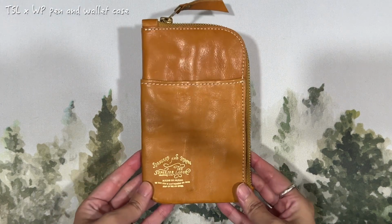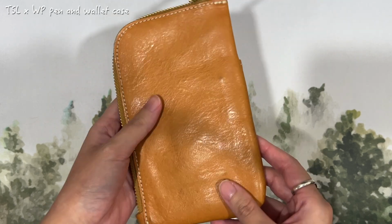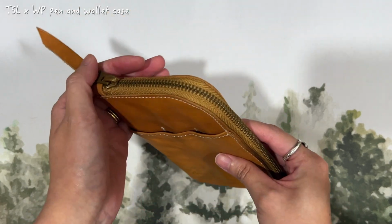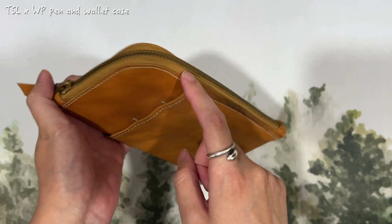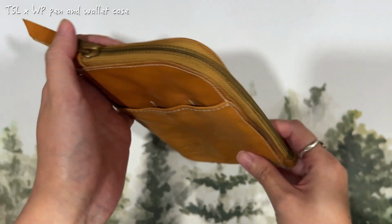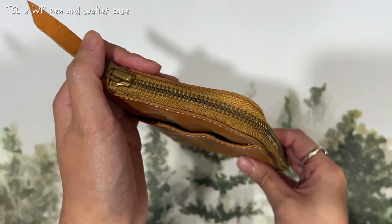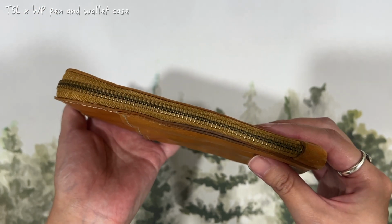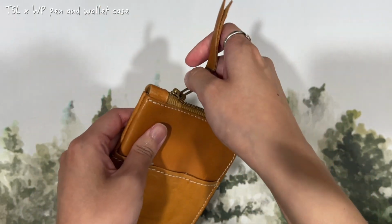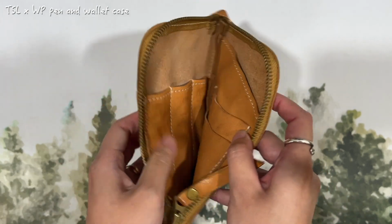This is the Superior Labor and Wonder Pens collaboration. If you're noticing a trend, I particularly really enjoy products from the Superior Labor. This one is an earlier edition, I believe, where the zipper pull is this camel color. I think right now, if you order these, this is called the pen and wallet case. If you order it now, I think the trim is white now. And it opens like so.